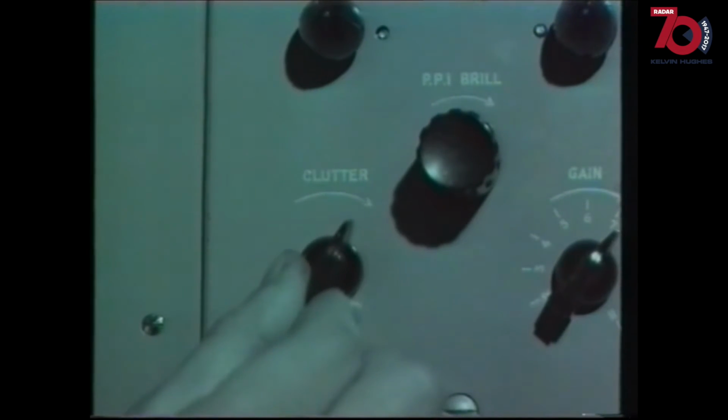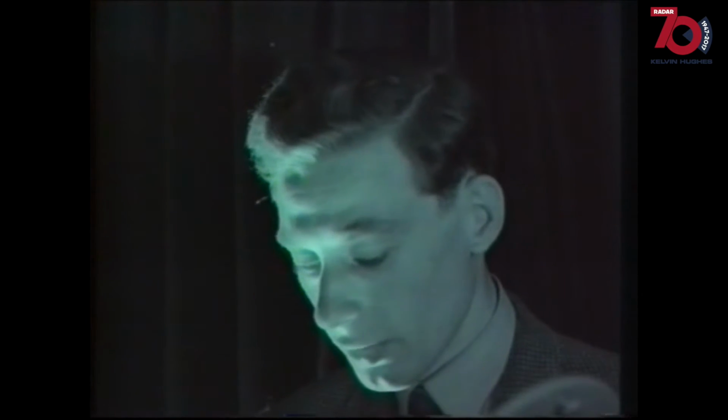Now about the clutter control. By turning this knob, we can reduce the echoes from nearby objects. Using the choppy C, it prevents clutter, that is echoes from waves, from interfering with the set's performance. This light shows whether it is on or off.